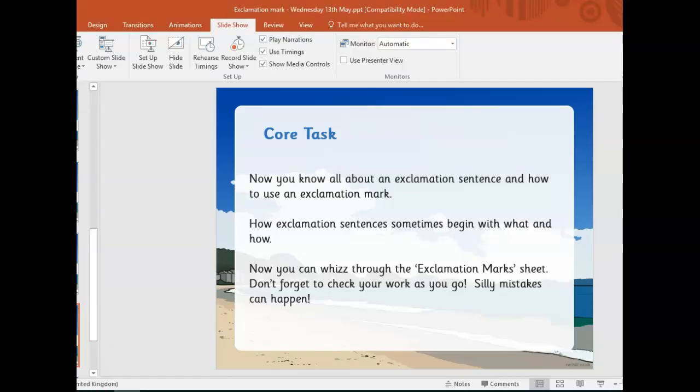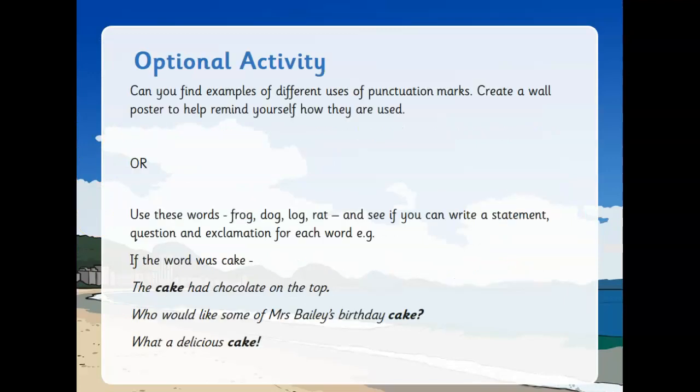Finally, if you need a challenge, because some people like a lot of challenge, you have 2 optional challenges to choose from. You can find examples of different uses of punctuation marks and then create a lovely wall poster to help remind yourself of how you use these. Or you can have a look at this activity. You can use these words: frog, dog, log, and rat, and see if you can write a statement, that means a sentence, a question, and an exclamation sentence for each of the words.